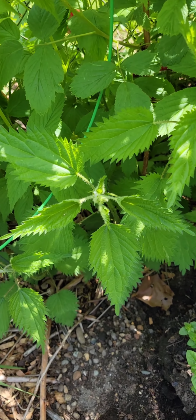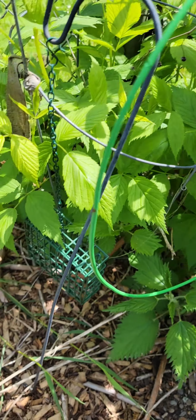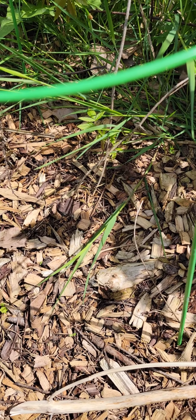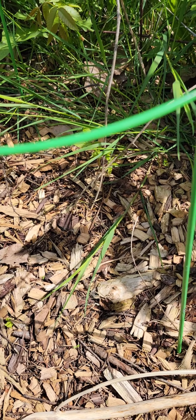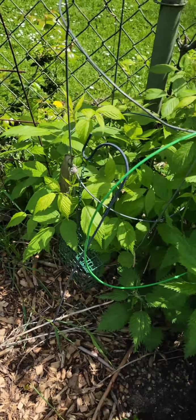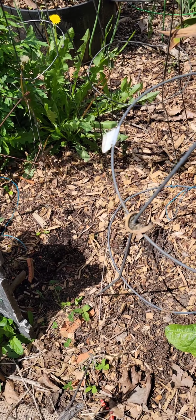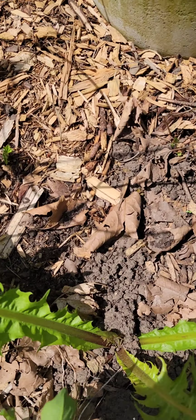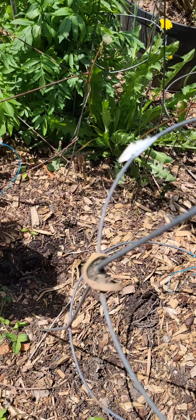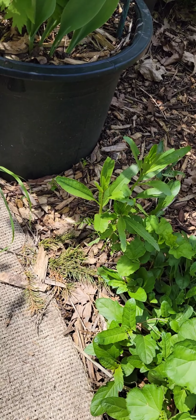Ooh, look at my nettle. That's a nice nettle. Let's see if the, are you growing? I don't see any signs of life on that. It's coming back to life here. We got some marshmallow over here. What is this?